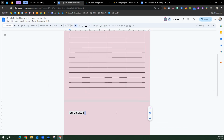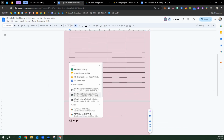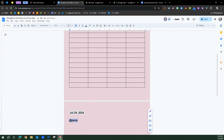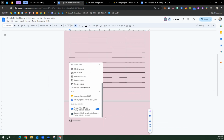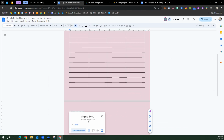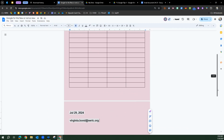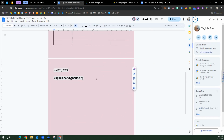You can also add in people. Come on down. Add people. Oh, it got a little excited. And I want my people. Oh, people are right here. Sorry. So what this does, this opens a smart card for that person. So think about being in a meeting with someone, or they didn't come to the meeting. You can click on this and it will open a detailed view. It'll tell me information about them.